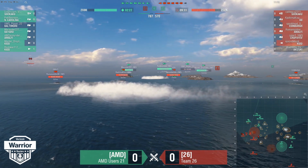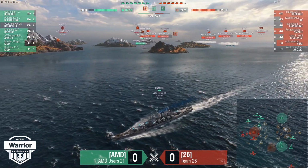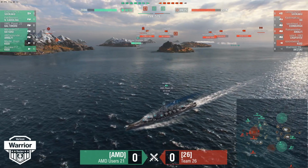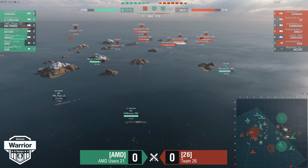Now, Cable Guy's Shokaku has an opportunity here. They really need to get eyes on VWS's, this player 22's Baltimore, right? Just so they can get him off the board. He's got 350 HP, right? A couple of kid shells will finish him off. They need that kill badly.